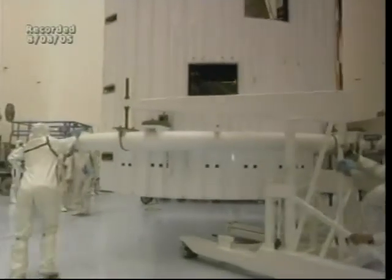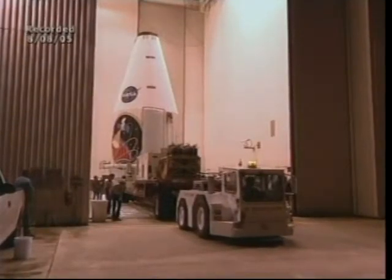Then we came along and we encapsulated it in the fairing, the payload fairing, and this is what you saw earlier. I believe it was in Mike's talk. And it was transported out to the launch vehicle. That happened on the 28th of July, so the whole process that you have seen is 3 months condensed into just a few minutes.